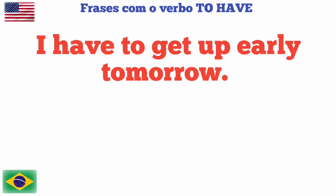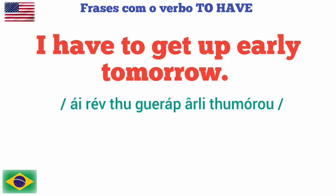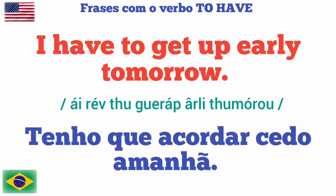I have to get up early tomorrow. Você sabe como se diz esta frase em português? Tenho que acordar cedo amanhã. I have to get up early tomorrow.